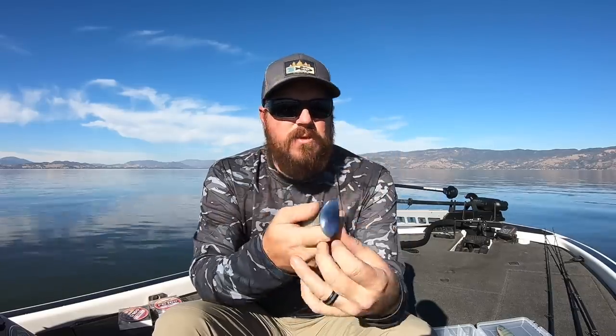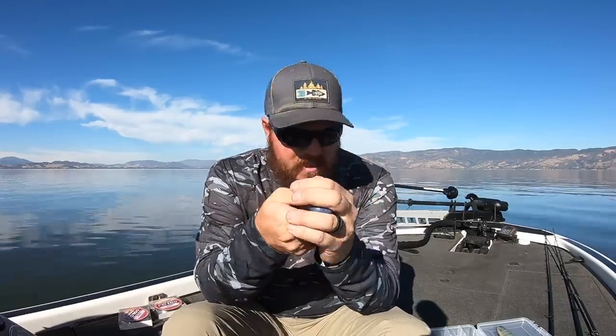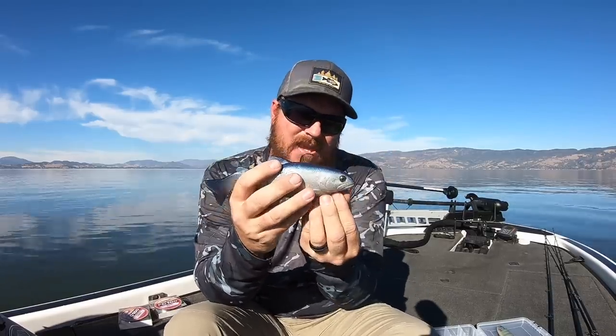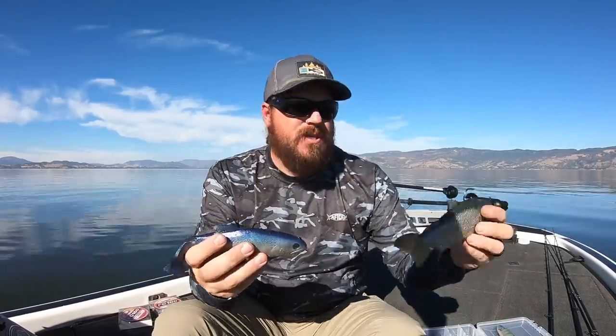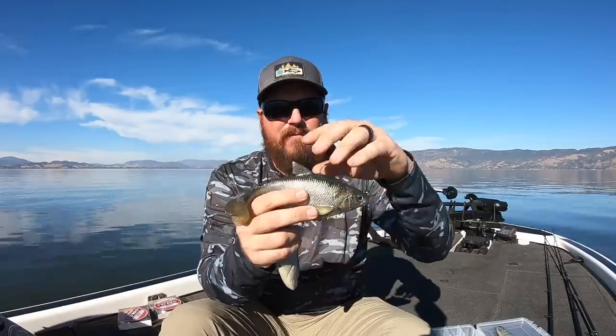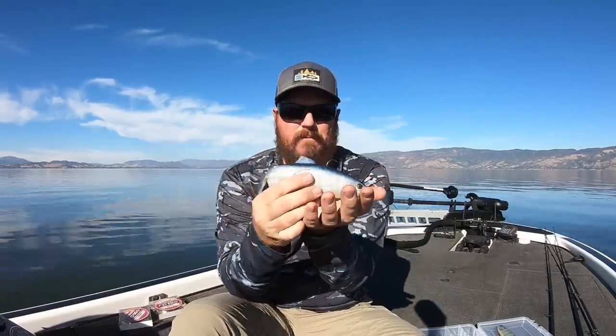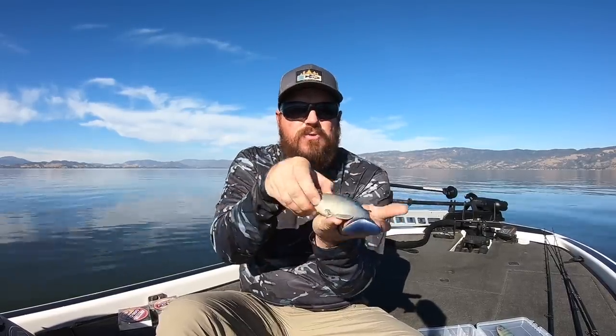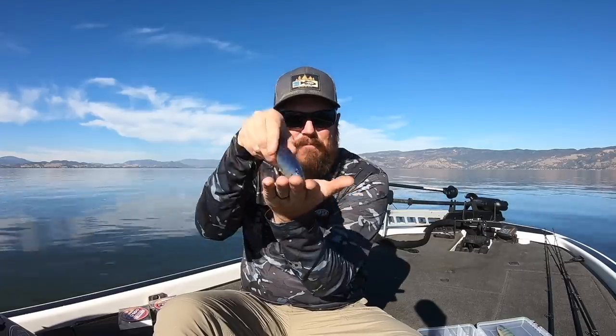Some of these baits too, with these wedge tails, are very well balanced. The Huddleston has lead in the bottom, foam on top. Same with the mat lures, lead on the bottom, foam on top. These baits sit upright on the bottom, so you don't have to worry about ultra slow. Some baits, if you go ultra slow, they flop over. Well, these baits are designed to sit upright.